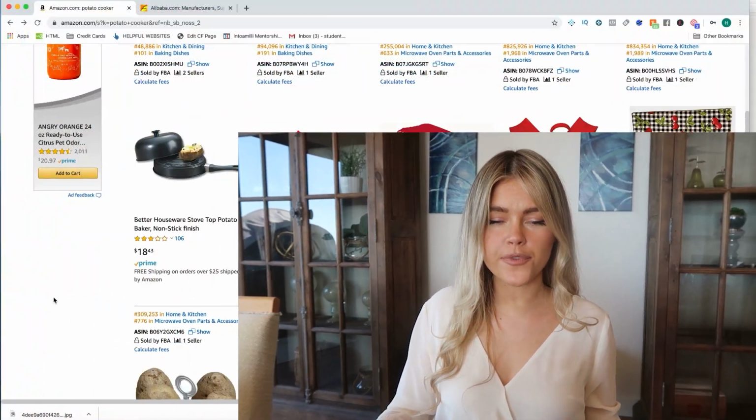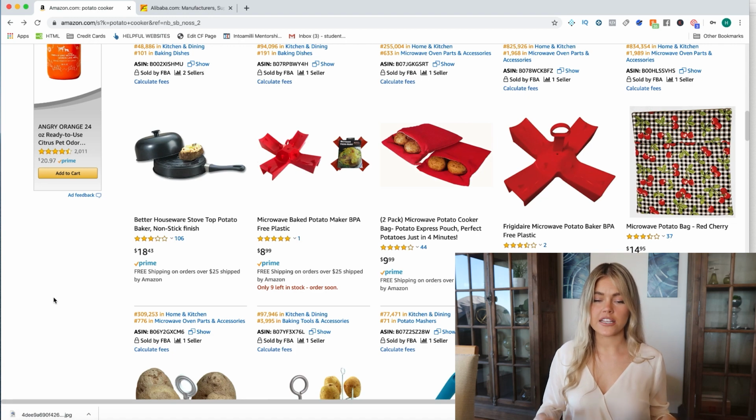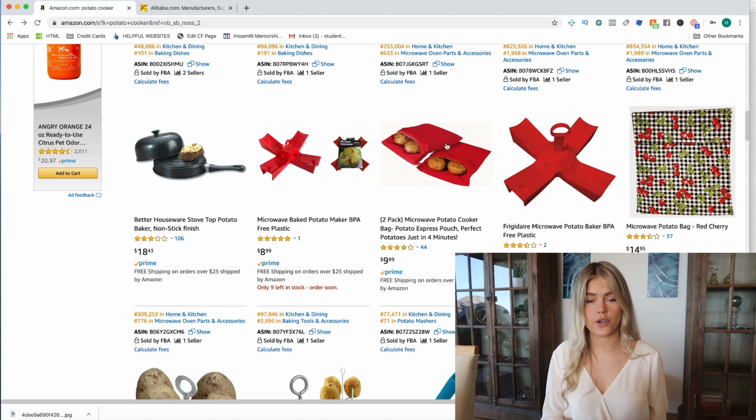Okay, so we found what we want to put our name on. Now it's time to actually source it from the place that does it best, which is China. And the site for that is Alibaba.com, which has thousands of factories. It's very helpful, okay? So let's say we're going with this.